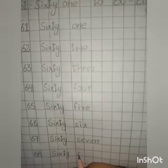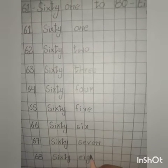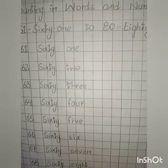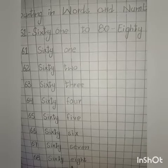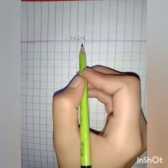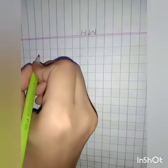68, E, I, G, H, T, 8, 68. Now students, turn your page for next work. Students, first of all, write HW at the top. Then 69.